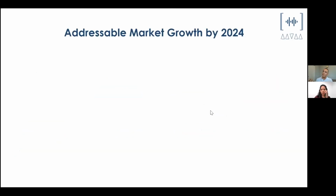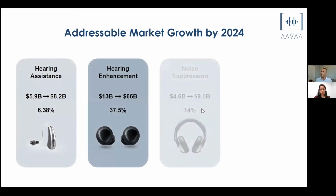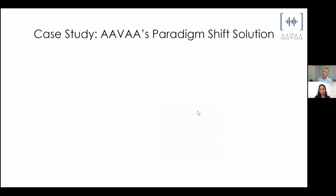And most importantly, they're not consistent from one person to another person, day to day, and room to room. AVA solves all of these problems, and our cutting-edge technology addresses several big markets: hearing aids, hearables, noise suppression, and many more markets, such as wearable, extended reality, and augmented reality.